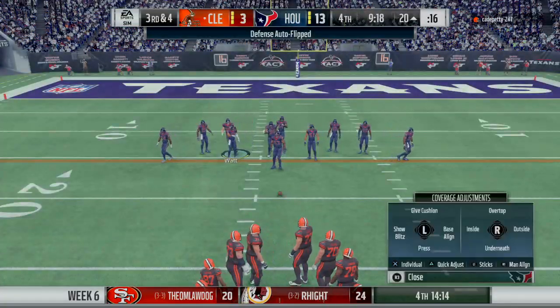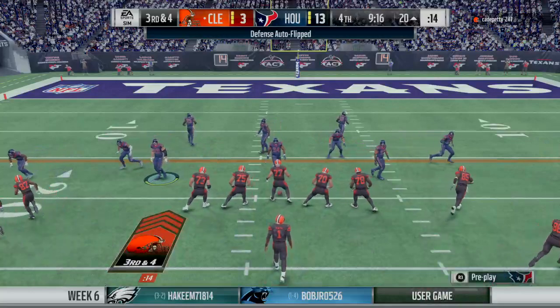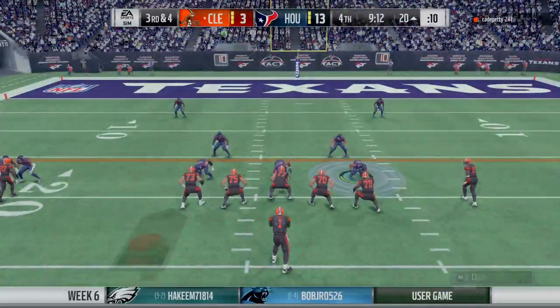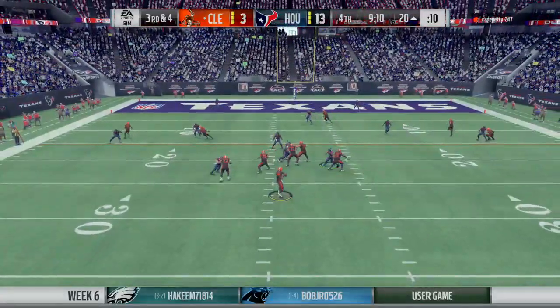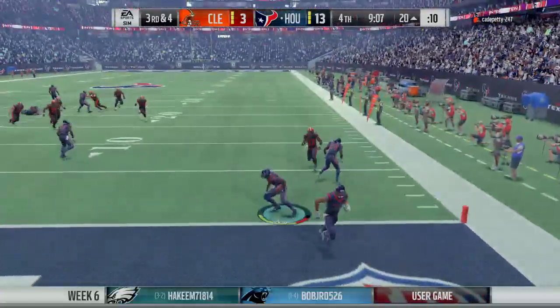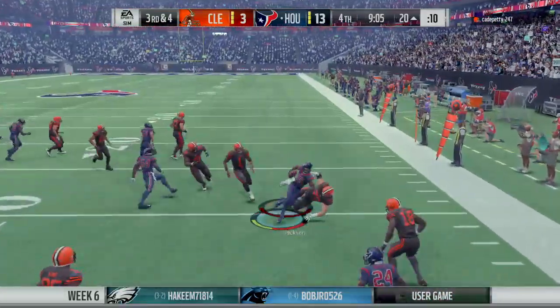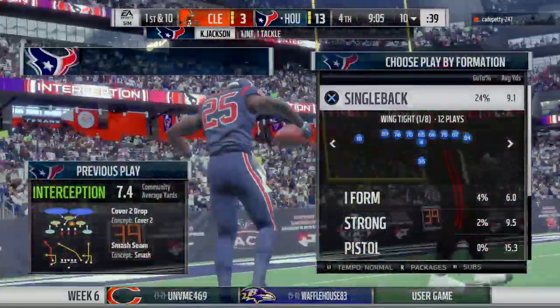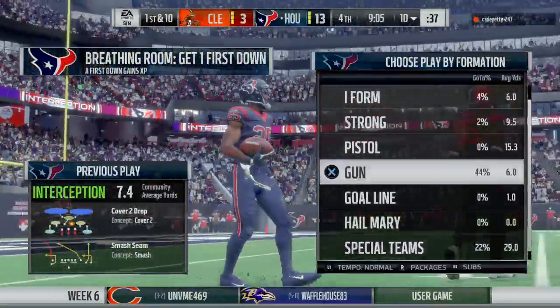The Browns on third down, not quite 50%, 4 for 9. This is third and 4. From the gun, here's Newton. Looking for his receiver, sharp, and it's intercepted. Picked off by Kareem Jackson, and he'll be brought down at his own 10-yard line.